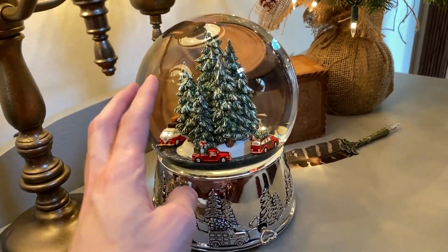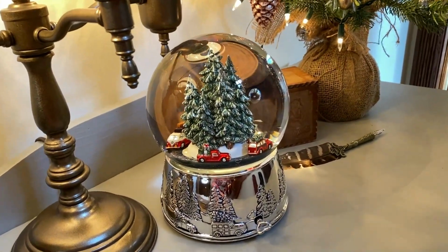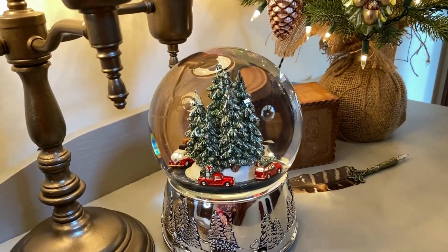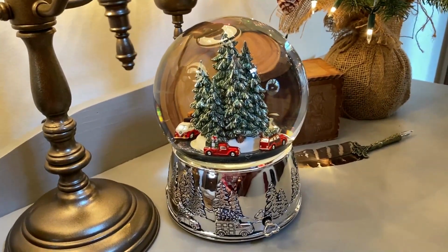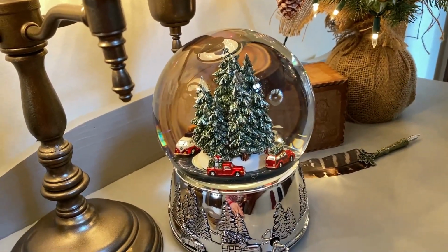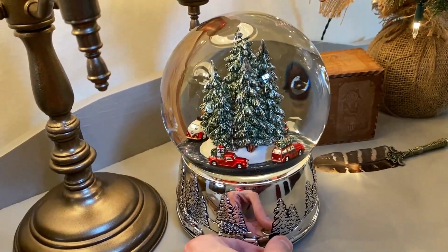This was something that Tim got for me for Christmas a couple years ago, and I just thought it was so neat because when I originally saw it in a mall, it reminded me of a snow globe that my grandparents used to have where a train went around inside of it. So the cars in this one actually move, which I can show you here.